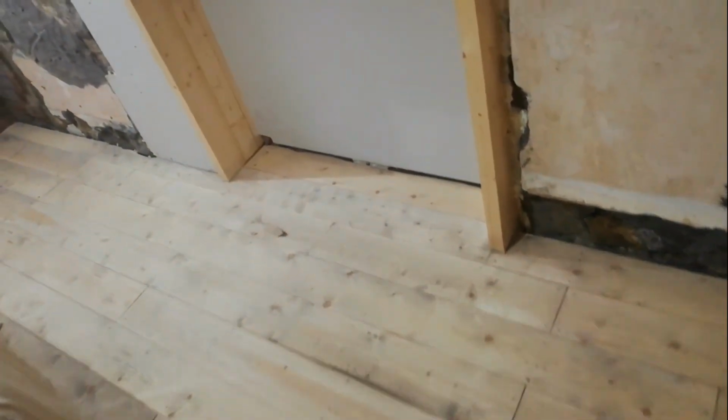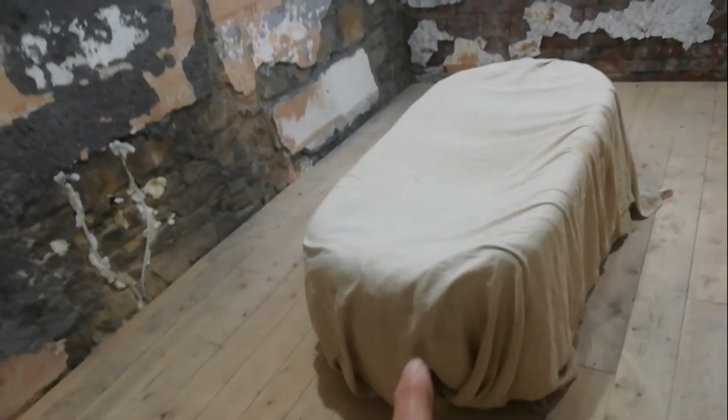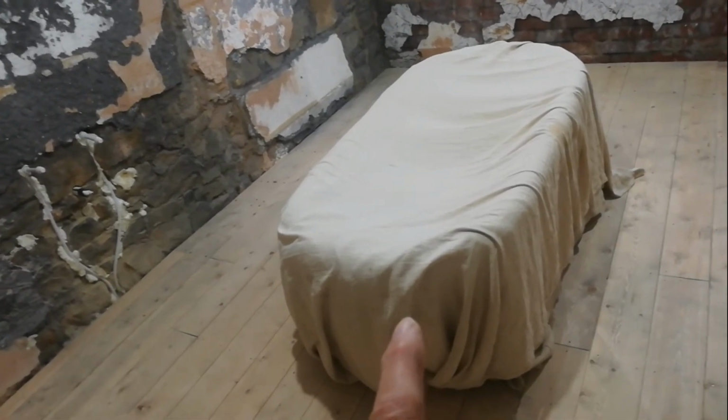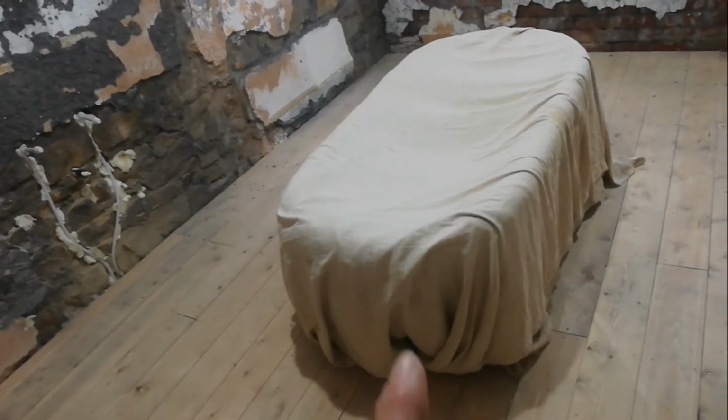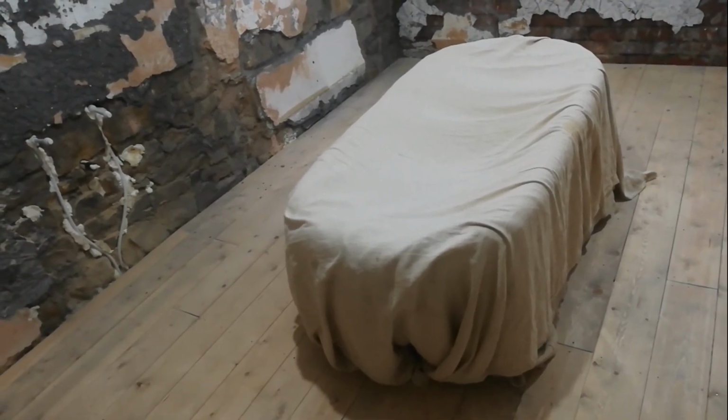So there we go. Hopefully the plasterer will be able to work around the bath. That weighs, I mean, almost literally a ton. It took 4 of us to get that in, and we only just managed to get it in. It's cast iron and it weighs a ton, but anyway, it's in now.